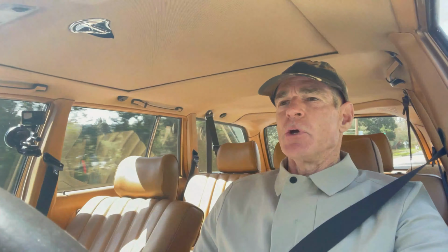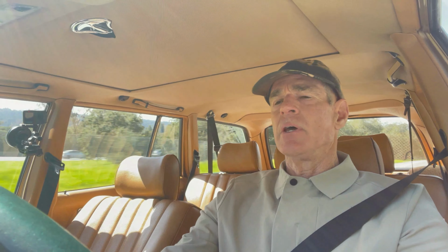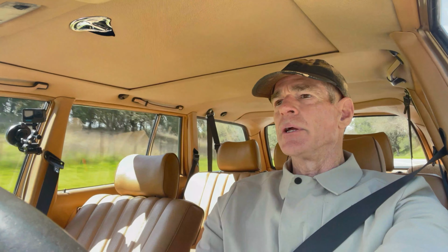So it takes the wonderful practicality and comfort of the 123 wagons that we all love, and it actually gives it a level of performance here. It's a pretty quick little car. Vastly different feeling car than the diesel. None of the herky-jerky shift quality, the turbo lag, none of that. This is a very sporting 123 wagon, absolutely.